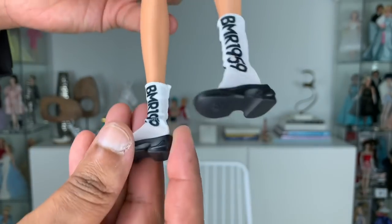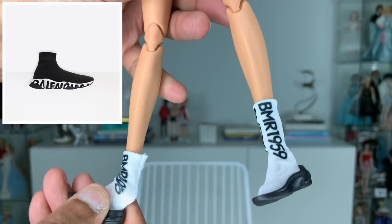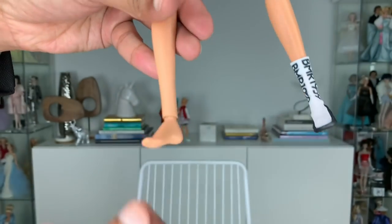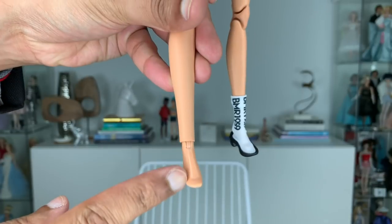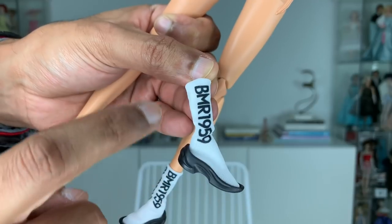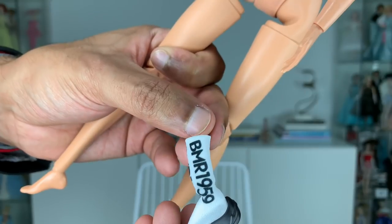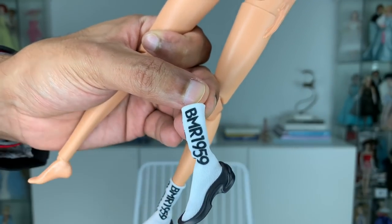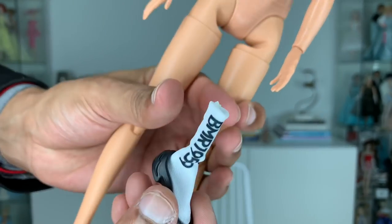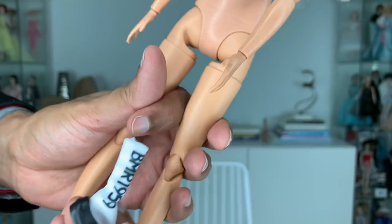And then let's take a look at her little sock shoes here. I'm gonna be gentle and pull them off just like so, ta-da. So she also has flat feet here, no pedicure or manicure. We see a little black sole detail here, and the white sock part comes all the way down through the shoe. We of course see the BMR 1959 logo stamped very boldly here in black. Definitely a cool little piece. I think for those of you who really love current trendy fashion, this would be really fun for you to have.